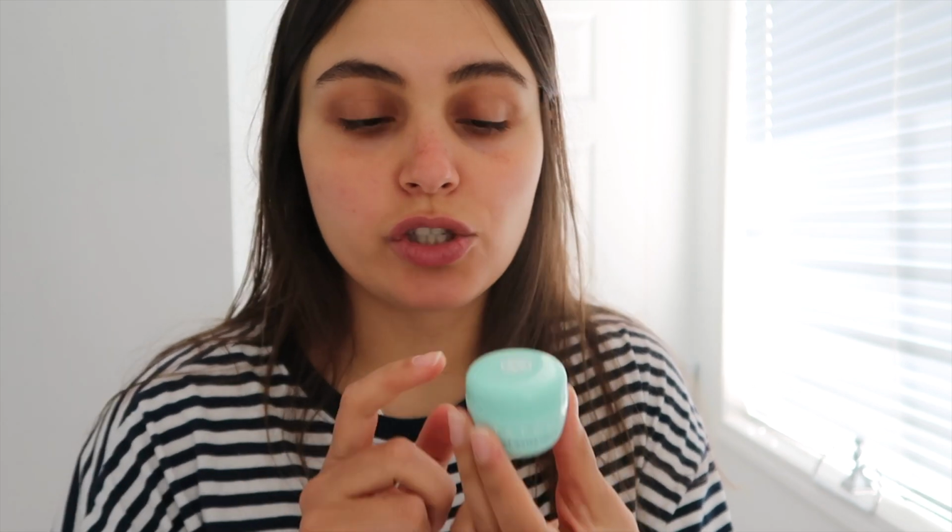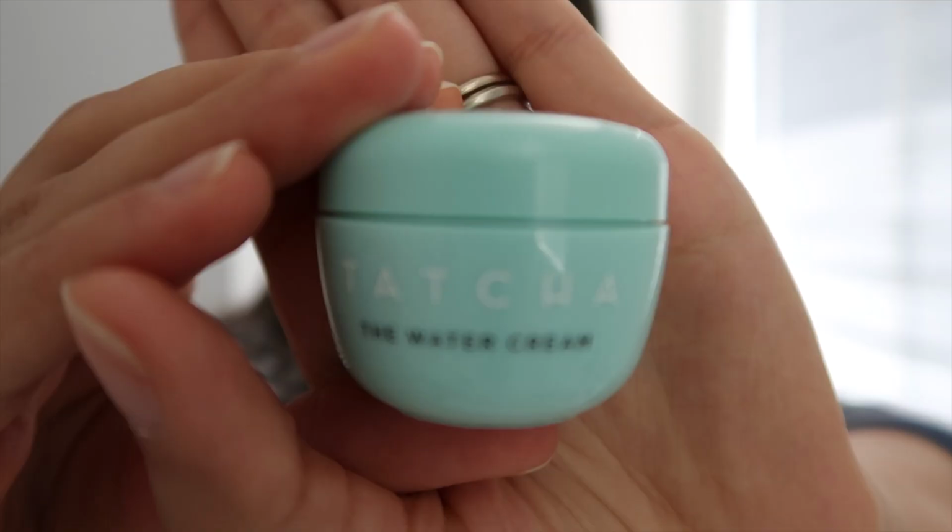And then I put moisturizer cream. This one is actually a water cream by Toucher. It's a new addition. I've been using it for maybe a month, and so far I like it. It's not heavy. I don't like heavy day creams, where I feel it the whole day. I prefer water-based for daytime, and then something heavier, maybe even oils, during the night.